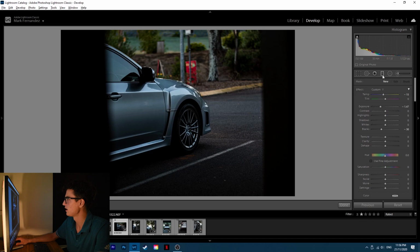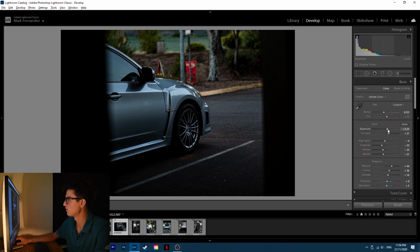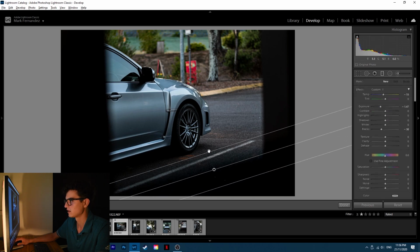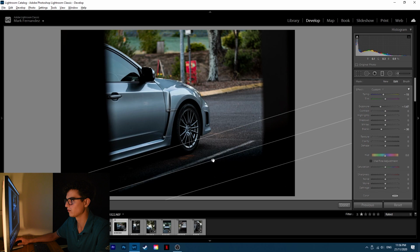And I might actually increase the overall exposure of the shot just so I can get that road looking really mean. I love making the roads look really shiny and giving them a lot of texture.